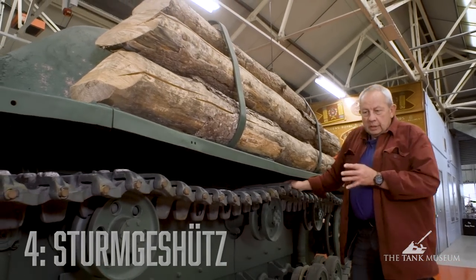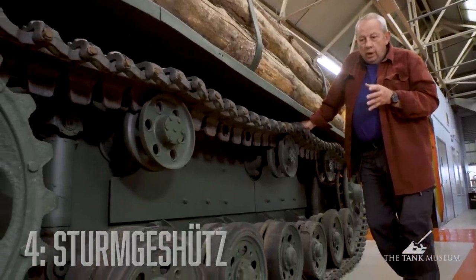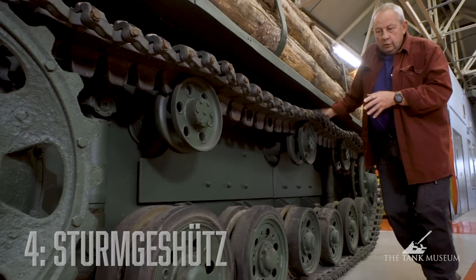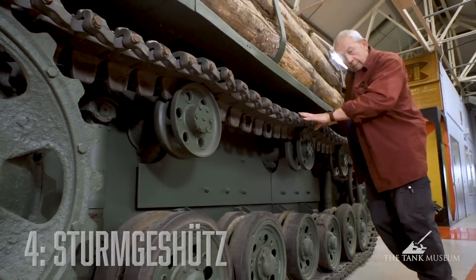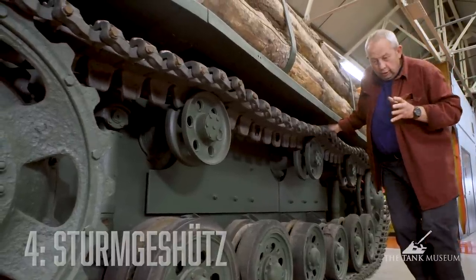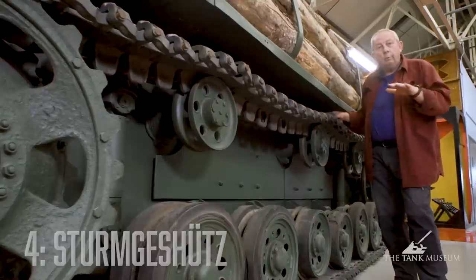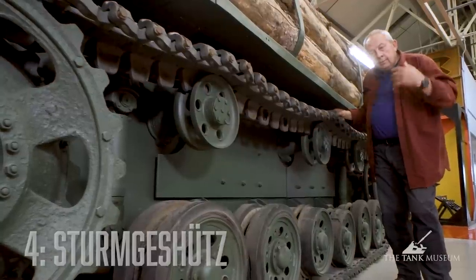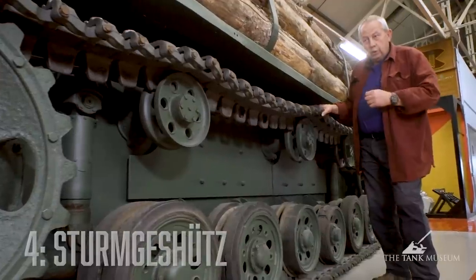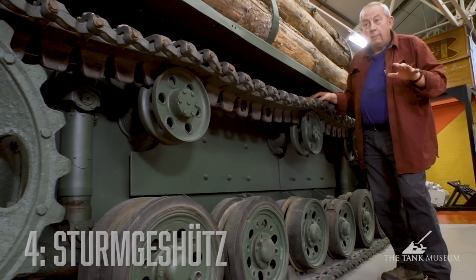This particular vehicle is an ex-Finnish army one. The Finns were supplied with quite a lot of Stugs by the Germans, and this is one of those. And this was restored by a pal of mine, Mike Gibb, who also restored one into extraordinarily beautiful condition, which was actually at the bottom of the Black Sea. It was on a ship that was torpedoed in the Black Sea on the way to the Crimea, was brought up from under the sea in the late 90s. Mike completely and utterly restored it from top to bottom so that it's now an absolutely immaculate vehicle.